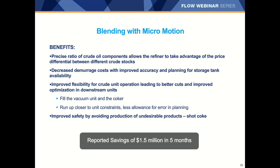There were also several process-related operational benefits reported by the refiner, which are more difficult to quantify, but they're nevertheless very important. The first was that the improved flexibility and more control of the feedstock led to better cuts and improved optimization in the downstream units. One of the keys to profitable operation of the refinery is the ability to always fill the vacuum unit and the coker. And with a more accurate blended crude, this is possible. Also, with more accurate cuts, other downstream units are able to run up closer to their unit constraints with less error from the planning model.